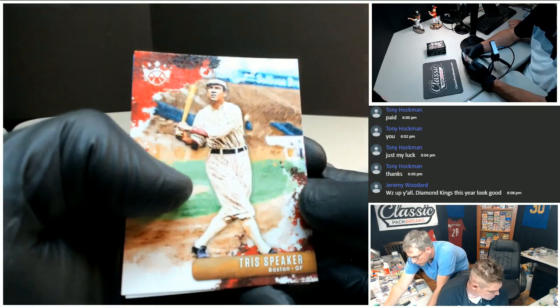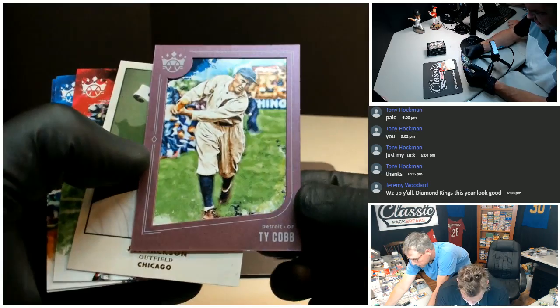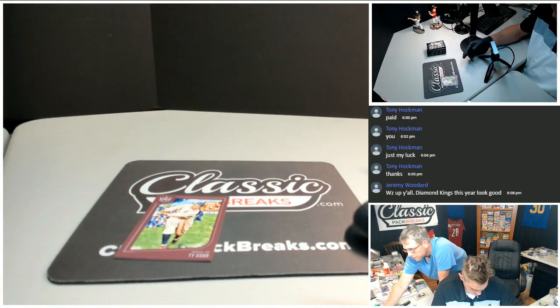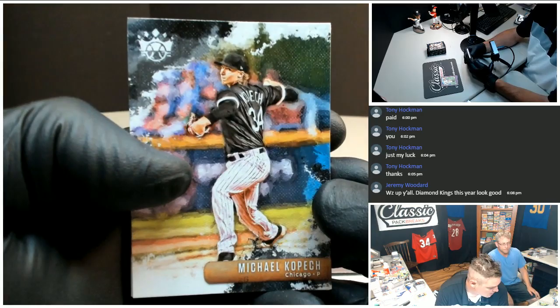Dakota Hudson. Pee Wee Reese. Ooh. Ty Cobb, Detroit. Plum purple. Shoeless Joe Jackson. All right, Tim. Get him something. This old guy, to go with his collection.